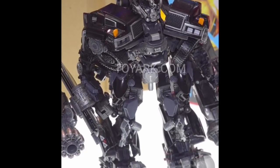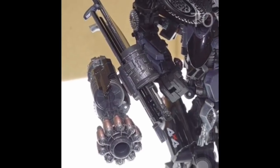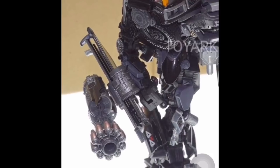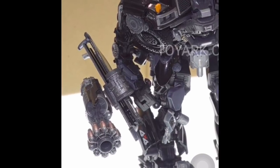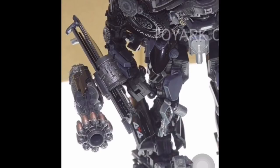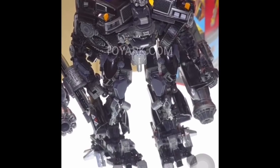Maybe just a tad bit more accurate than the Studio series. Man, what are those weapons? This one looks great, but this one on his hand, is that the weapon? No, it looks like Windows. Really? Okay, so Windows with the weapon. Huh. Okay. Head sculpt looks great.